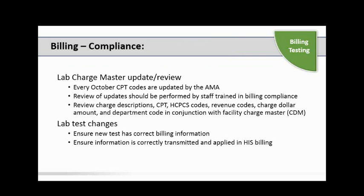A billing compliance program of some type can prevent loss of revenue. The lab has the ability to review the pieces it has responsibility for outside of the hospital review process. The lab charge master update and review: the charge master and billing tables should be reviewed on a regular basis. Again, CPT codes are updated every October and need to be reviewed by staff trained in billing compliance.